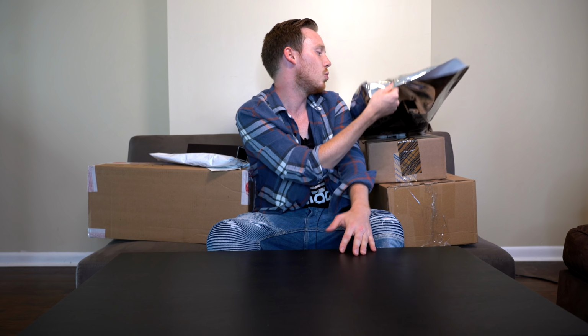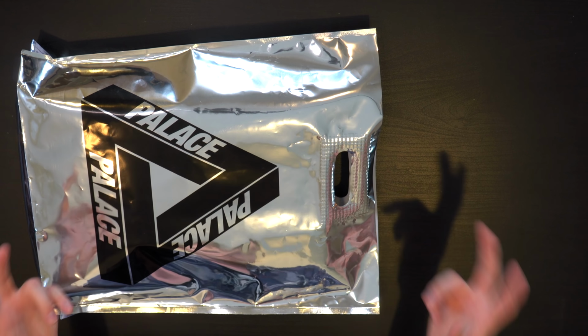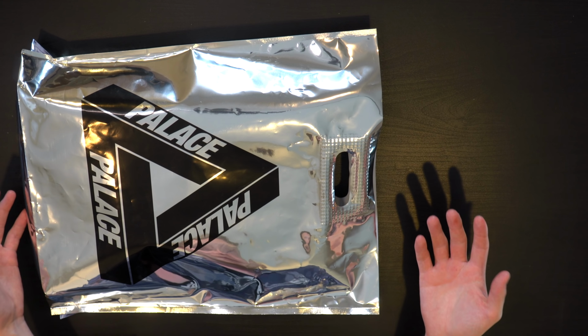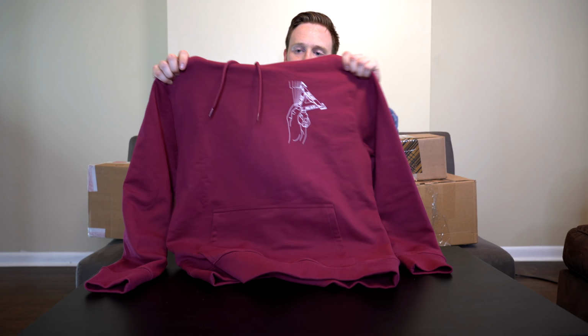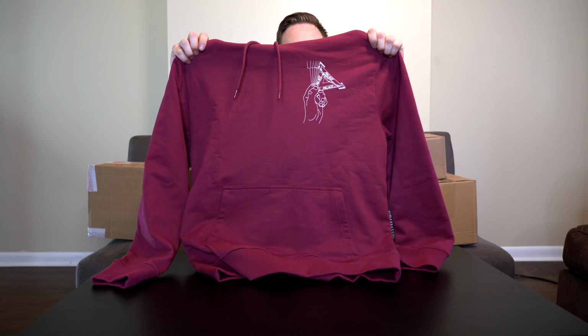Starting things off, let's do this one new pickup from Palace. I actually already wore it in one video, so you guys probably already saw it, but I figured why not show you guys an unbagging because this is the first Palace thing I bought all year. So here it is. This is the Palace, I guess it's the Ninja Star hoodie. I'm not exactly sure what to call it.